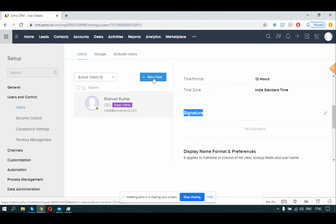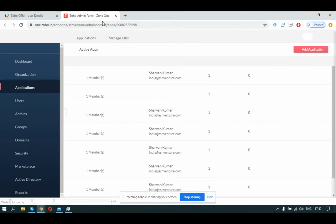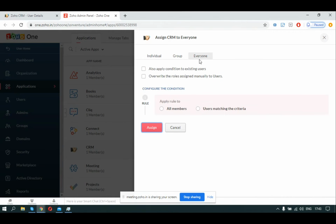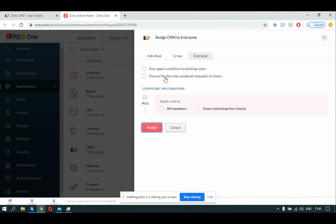You can create new users over here. In this instance, let us look at what a new user form looks like. You can choose a user, choose the role that you assign them, and the profile that you assign them. The same goes for a group of specific users that you want assigned to the same role and same profile, or different roles and different profiles. Users for everyone. You could also apply the condition to existing users, which is the same role and profile authorized to the specific user, or you can override the roles assigned manually to users, which again means you can assign different roles and profiles to different users.